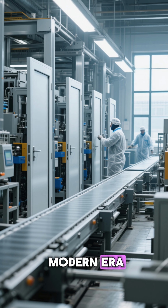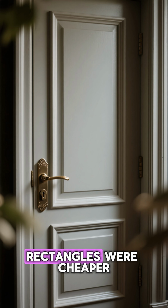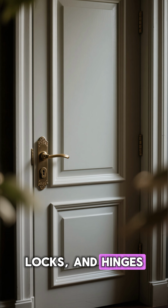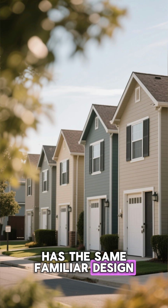Fast forward to the modern era, and doors became standardized thanks to industrial mass production. Rectangles were cheaper, easier to replicate, and compatible with frames, locks, and hinges. That's why nearly every home and office today has the same familiar design.